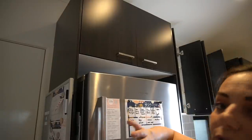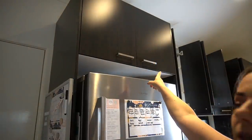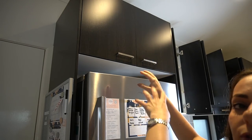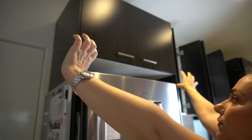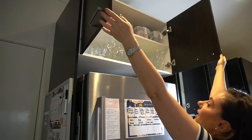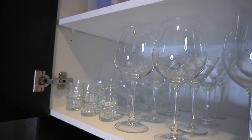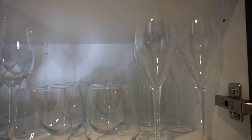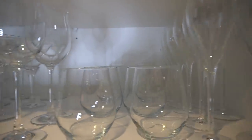All right, the last cabinets that we've got to look through are the ones that are above the fridge, and these are not super easily accessible. So I can reach the things that are on the bottom shelf. Okay, so that's where I've got all of my wine glasses. I've got some cocktail glasses, some champagne or Prosecco glasses, and that's all up there because I'm the only one that needs to get to those.